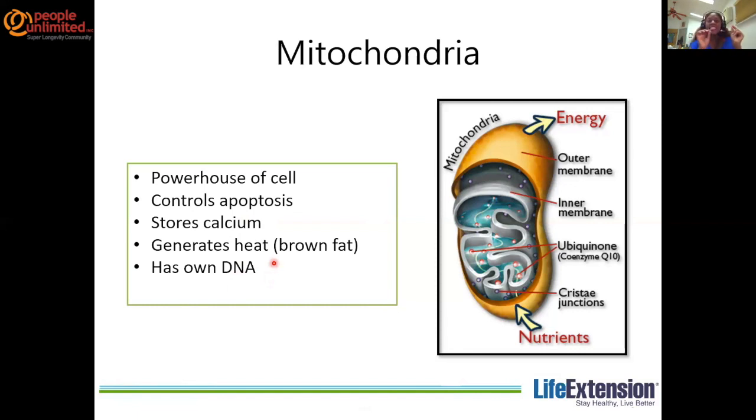That is a gift and a curse. It's a gift because we can regenerate new mitochondria. It's great that the mitochondria, which we once thought was symbiotic bacteria, has now evolved into something we claim as our own. But what you see here, this is our mitochondria, and one key component that's needed for the mitochondria to function is CoQ10.